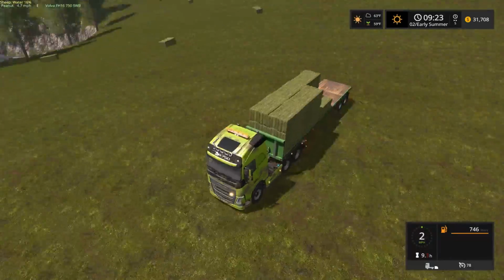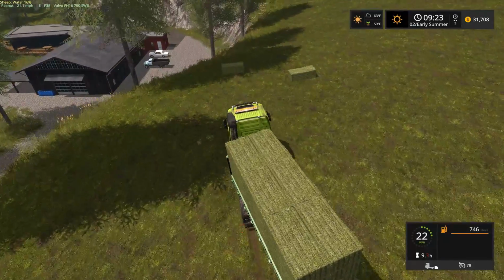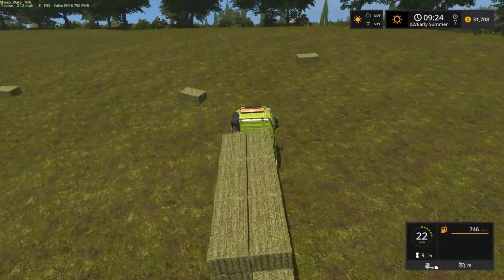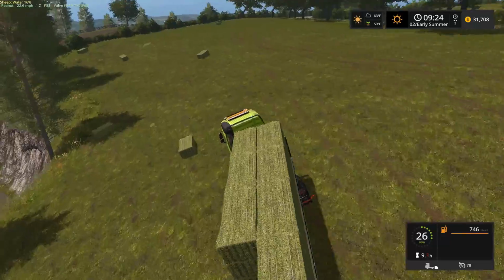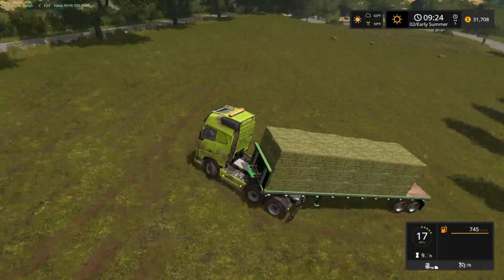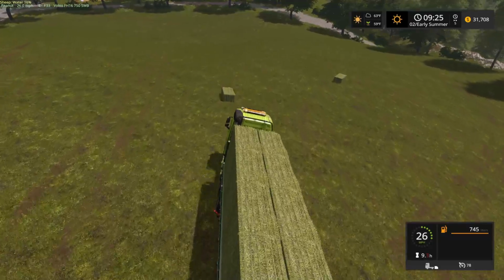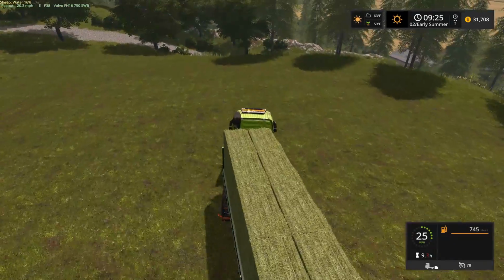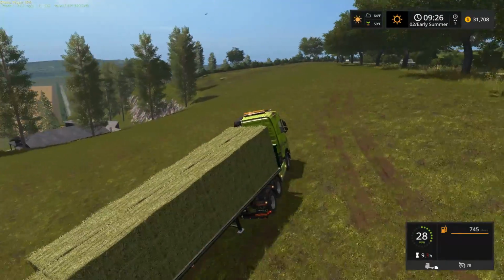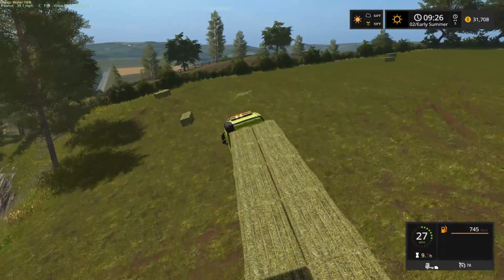Fingers crossed. Did I pick up that bale? Yes, I did. Yeah, and this is why I went with the square baler, because if you want the round baler around here, who knows where a lot of these bales would be. You do have to love the auto load function, don't you? Now, if all things work out, I should have 2 bales left over.